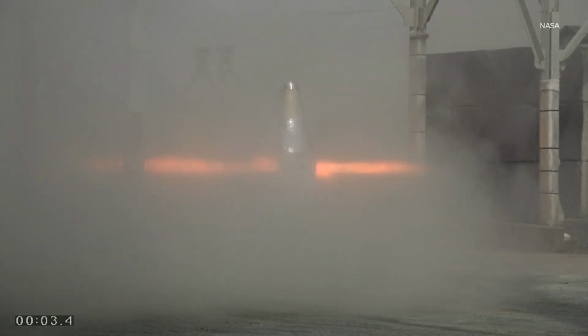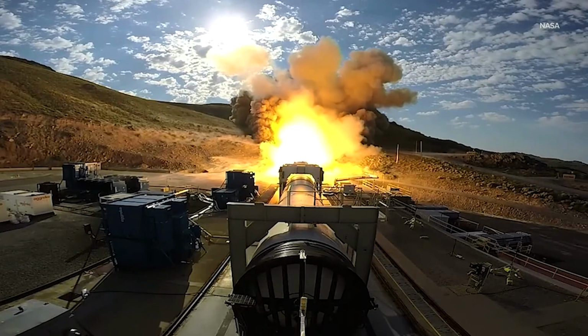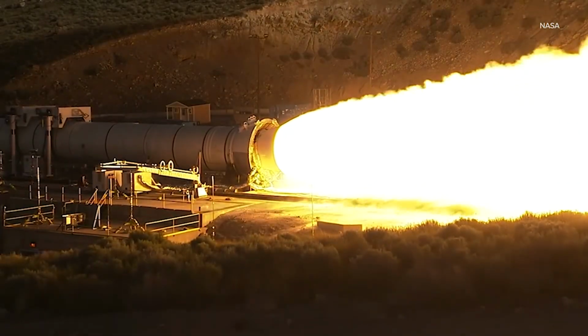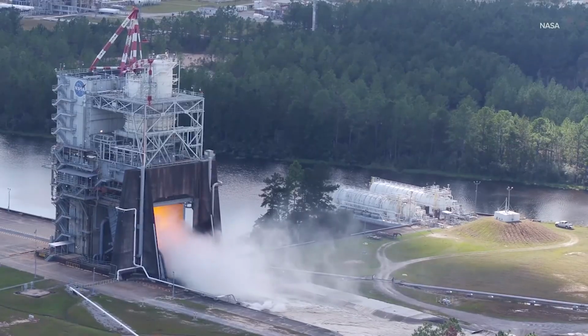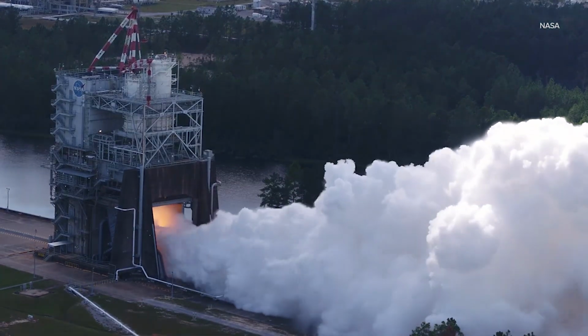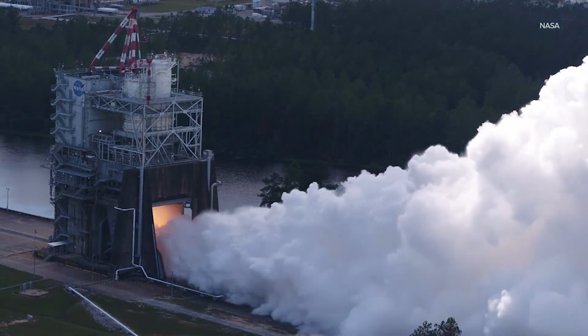You have the Orion crew module, so we have some sensors in there to measure how radiation will be for the crew members. There's also the European service module, which provides the power and propulsion, so we're getting the performance data on those engines. How are they operating in orbit? We'll get a lot of that test data. Also, the heat shield on Orion. When Orion comes back to Earth, it'll be traveling about 25,000 miles an hour. That's about 7,000 miles an hour faster than a spacecraft coming back from the International Space Station, because Orion's coming from deep space. So we're going to test out all of those systems before we put crew on it.